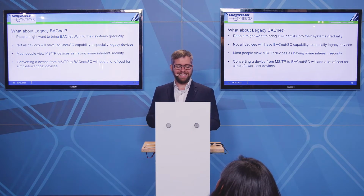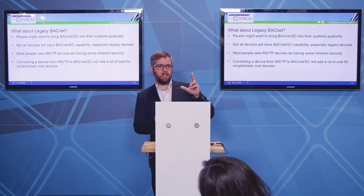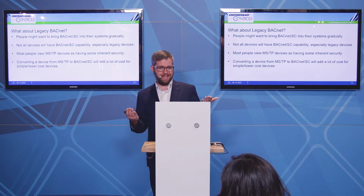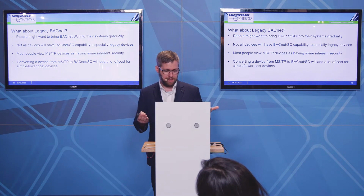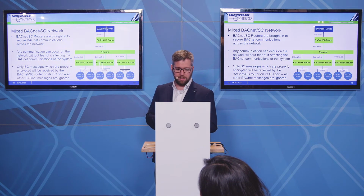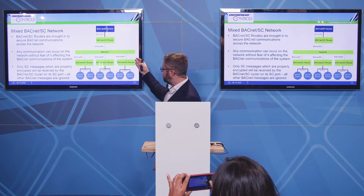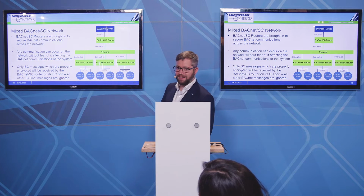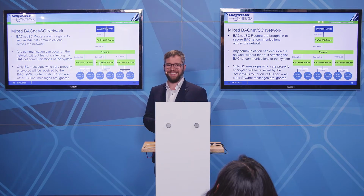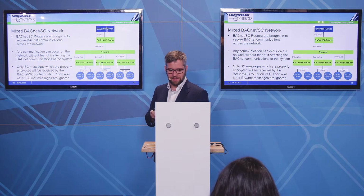Our suggestion is using a BACnet SC router. Basically, one bit more of hardware, being able to translate between the legacy products and the modern encrypted BACnet SC infrastructure. We are then looking at basically a mixed approach. We introduce a completely secured network within the BACnet SC network, and tie any BACnet IP device directly to a BACnet SC router. You really have to take care not confusing everything with BACnet.